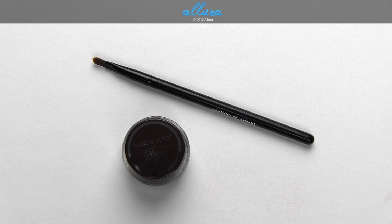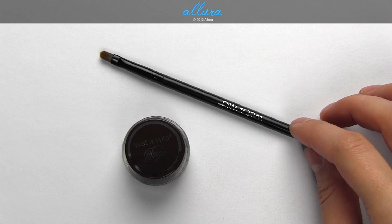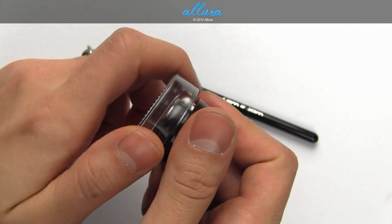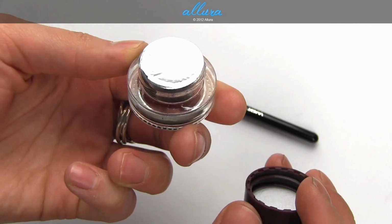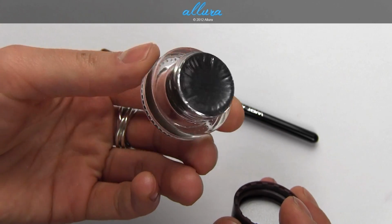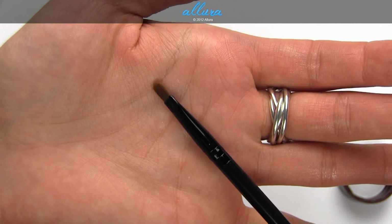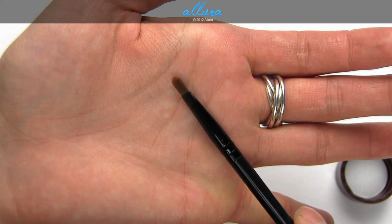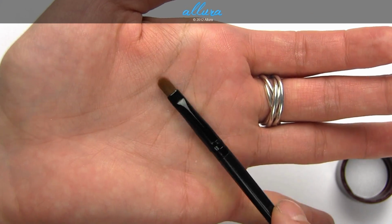There's also a cream eyeliner in this collection. It's called the On Edge Cream Eyeliner, and it's in the color Cocoa. And it does come with this brush here. So this is what the packaging looks like, and I want to show you that they've sealed the product inside to keep it from drying out. And the brush is a flat, very thin, synthetic bristled, almost like a concealer type brush.